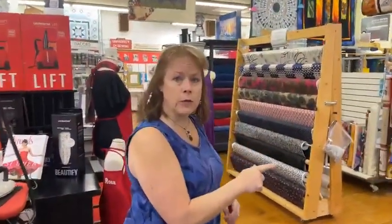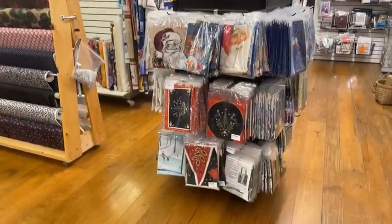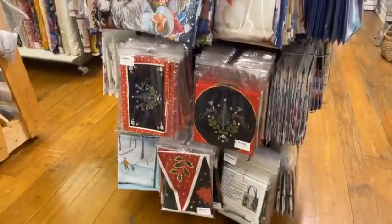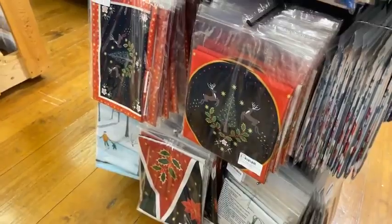Dave, make sure that we get a good picture of all the panels. Why don't you take a walk around this whole kiosk here? And there's just a wonderful group of things. And like I said, those are all on sale. Now the kits aren't, but everything else, I mean, you could make your own tote bags. We've got some really cute ones here.